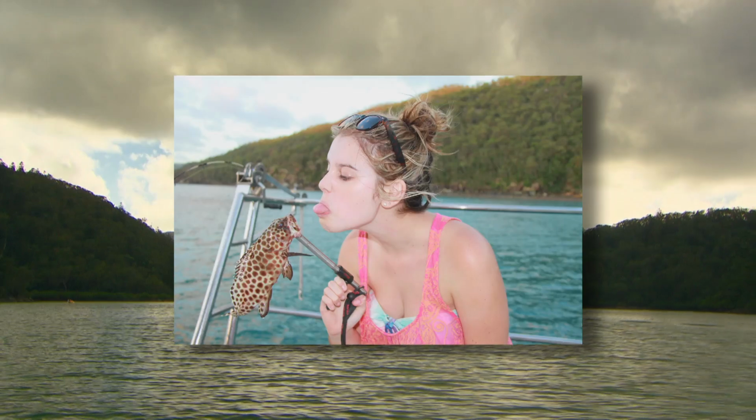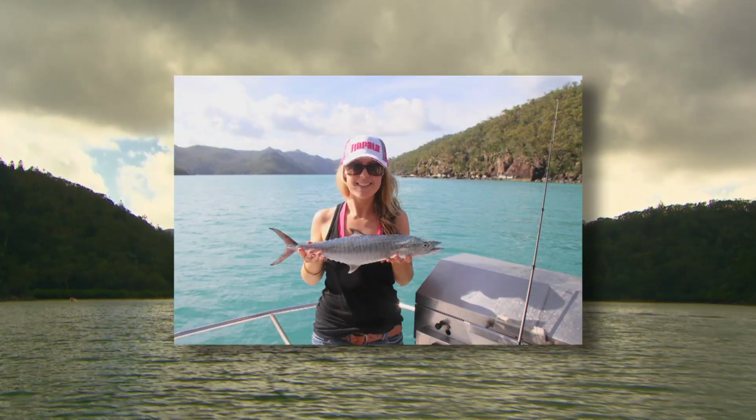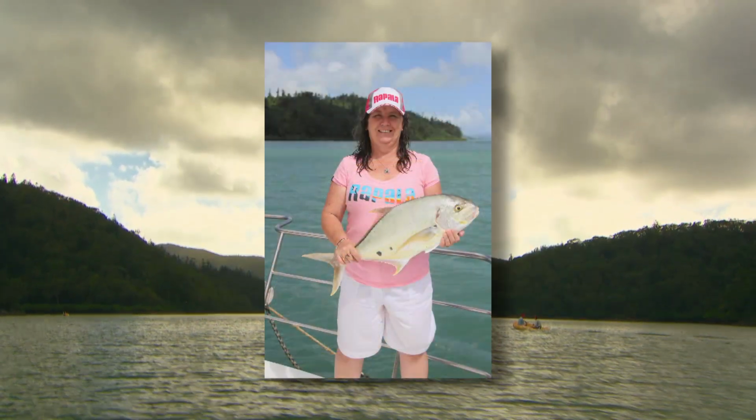Family fishing is not all about catching whoppers, but just having fun on the water and hooking up a variety of different species. So here's a couple of stills to show you what the Fergusons were catching when our cameras weren't rolling.